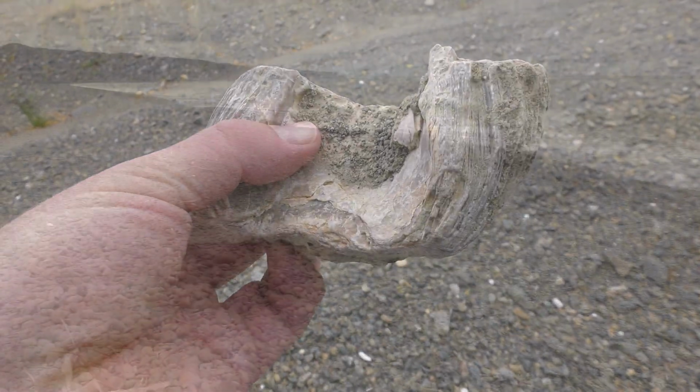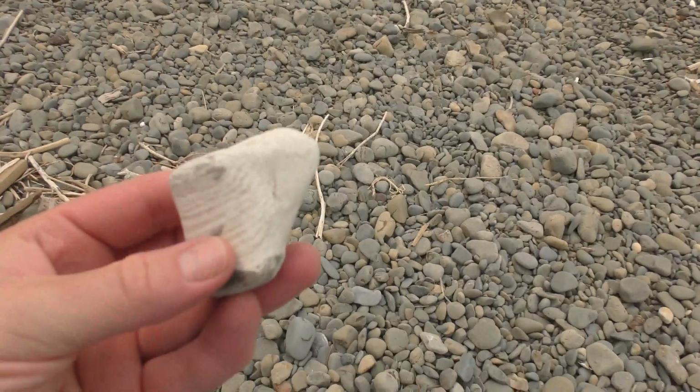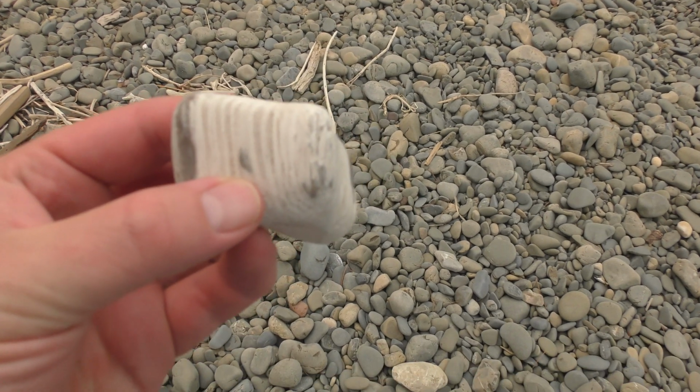Monster. So I just stopped at the beach on the way back home after the Waipara River. And look at this nice little piece of petrified wood.